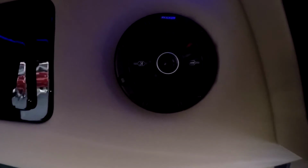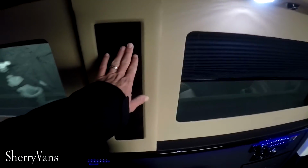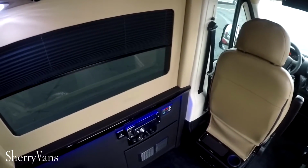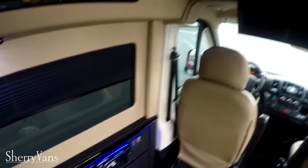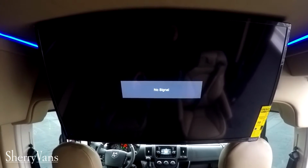Now the sound system in the back of this particular van uses Kicker speakers. Now these are located in this back wall, also in the pillars going down the side. Now these speakers are good for listening to music in the back of the van on its separate rear radio, or for giving you a true home theater experience while watching a movie on this 32-inch LED smart television.